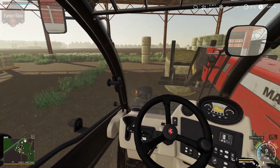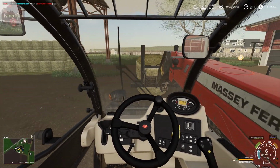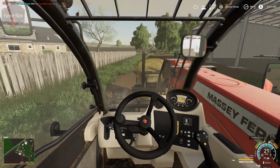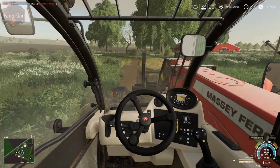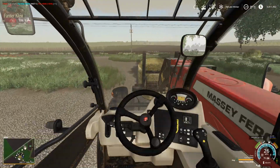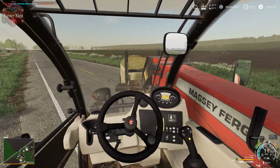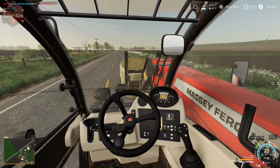Probably going to take, let's see here, we get 48 bales per load, and we have 140 bales left after the load that we've already got loaded up. So that is, 48 is 96, so it's probably another three loads we need to drive up there.